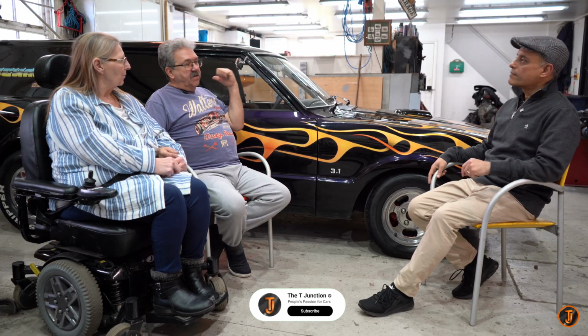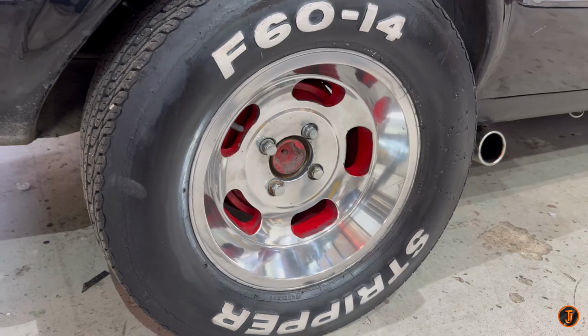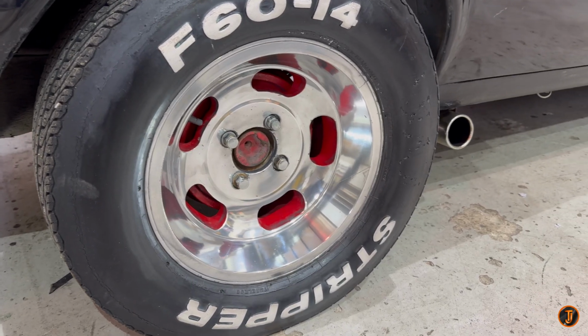I mean, these are Wolf Races. No, they're actually Cobras. Cobras, right? I never liked Wolf Race because they had the sharp step in the corner. I like the more rounded radius. So I had Cobras for the front, and I searched far and wide to get American Racing wheels for the back, because they have the same rounded slots. Amazing. So what's next then?